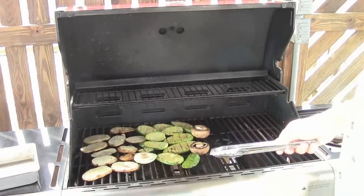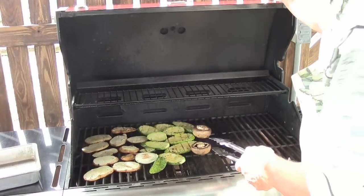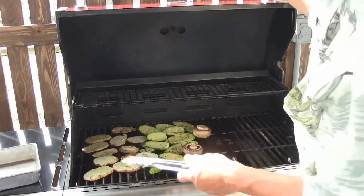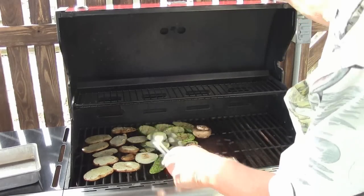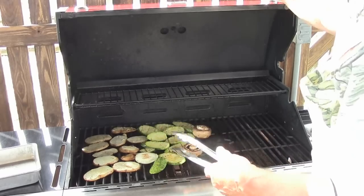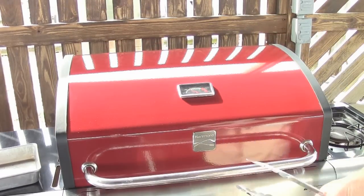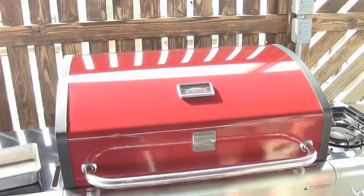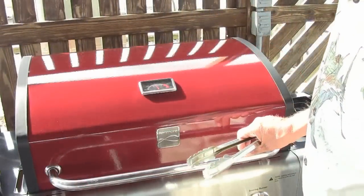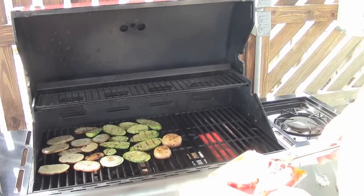Now, another key thing here, guys, is, don't leave this lid up a lot. And don't be flipping and flopping all over the place. I'm only flipping these things, well, twice. I flipped them once. I'm going to flip them back again in a few minutes. You don't want to be flipping and flopping. I got to tell you, these grills have exceeded my expectation. This brazier is just phenomenal.